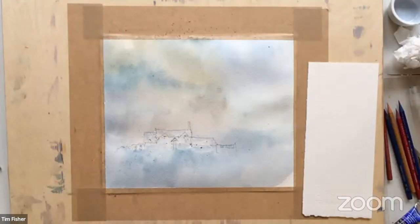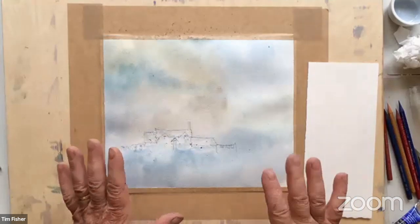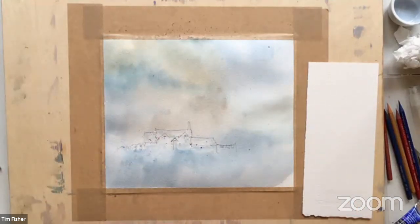So brilliant. So hopefully you've all caught up and we can get back to the mountain farm. Yeah. It still is a little bit damp, but hey ho, we'll go for it.